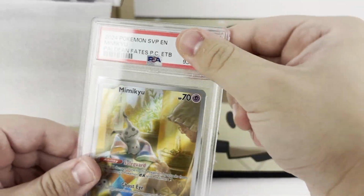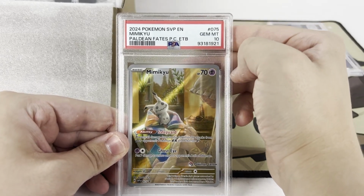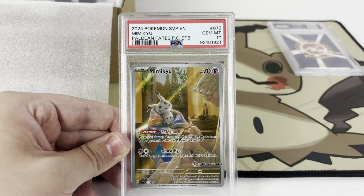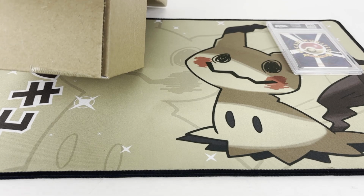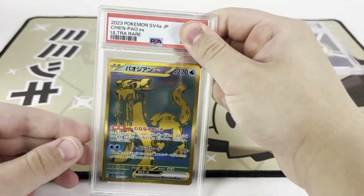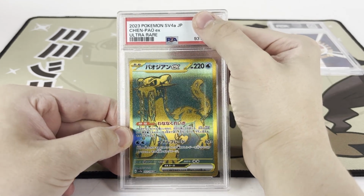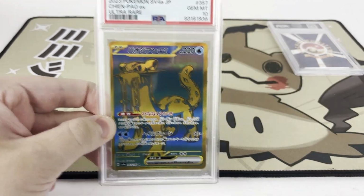Ooh, here's a cool one. Our Pokemon Center Mimikyu promo for Paldean Fates. And Mimikyu is a Gem Mint 10. Look at that. We have a Gem Mint 10 Mimikyu. That is a nice one to get. Second to last one here is our second Xian Pao EX. I believe the first one was a 10. The second one will also lock in the Gem Mint 10. That is awesome.